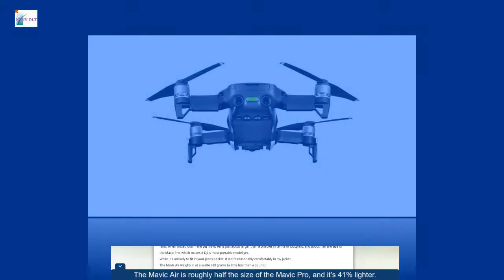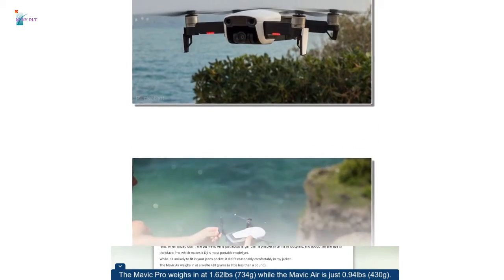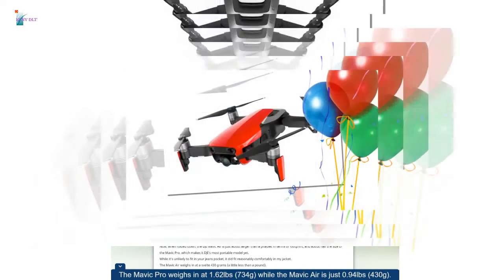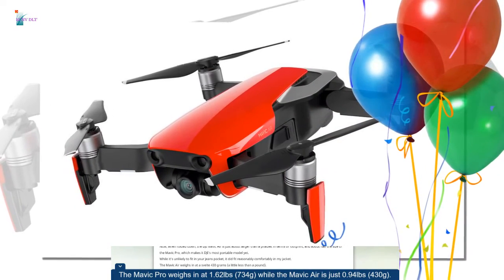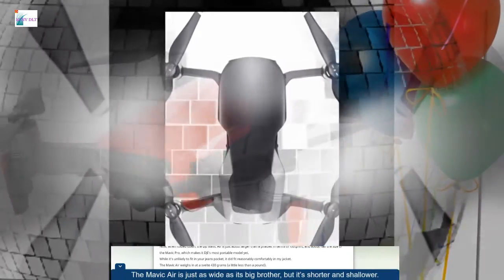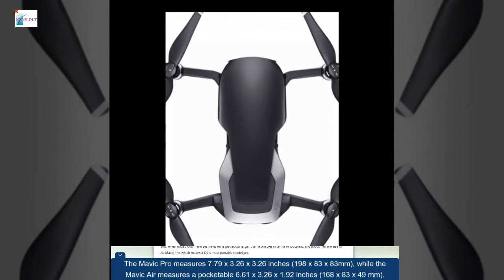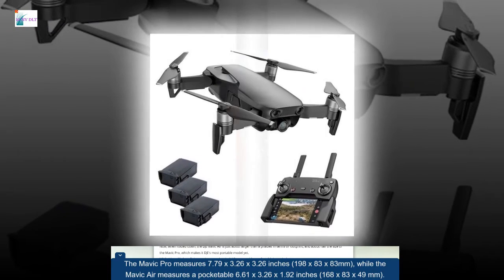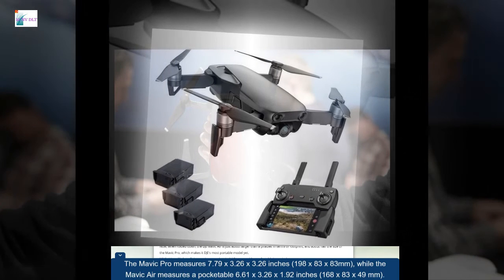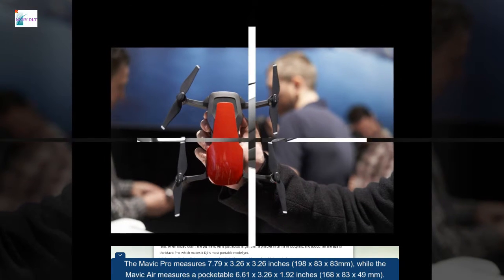The Mavic Air is roughly half the size of the Mavic Pro, and it's 41% lighter. The Mavic Pro weighs in at 1.62 pounds, 734 grams, while the Mavic Air is just 0.94 pounds, 430 grams. The Mavic Air is just as wide as its big brother, but it's shorter and shallower. The Mavic Pro measures 7.79 x 3.26 x 3.26 inches, 198 x 83 x 83 millimeters, while the Mavic Air measures a pocketable 6.61 x 3.26 x 1.92 inches, 168 x 83 x 49 millimeters.